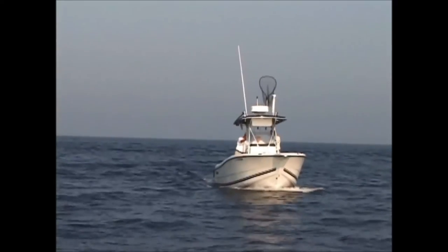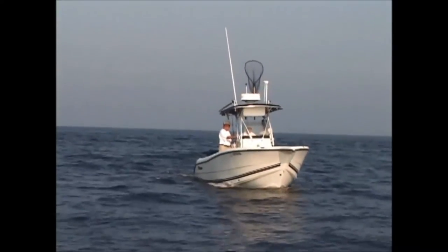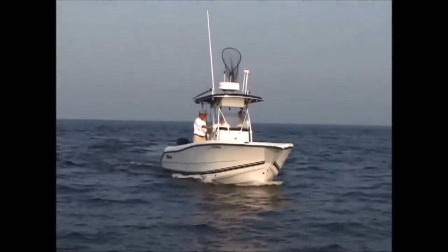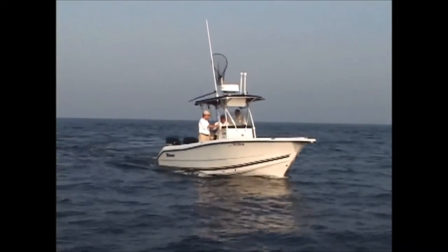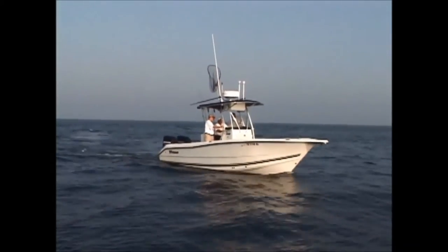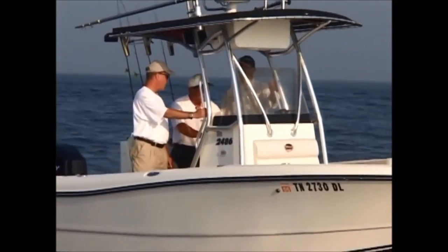We're going to keep an eye on this machine. You can see we ran over some structure here. Right now we're in 42 feet of water. We got wind against tide, so what we're going to do is pull this boat in reverse with the tide. So we're going to set up right up on this high spot here. We're going to drift down this ledge, and we're going to see if we can pick a few fish.